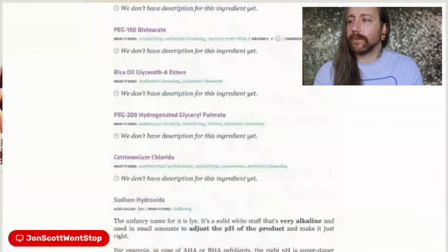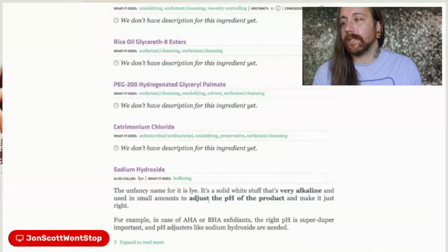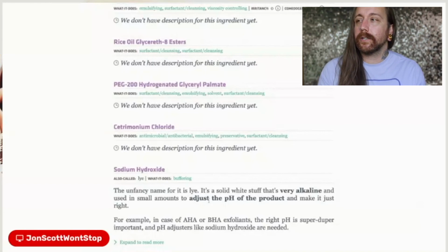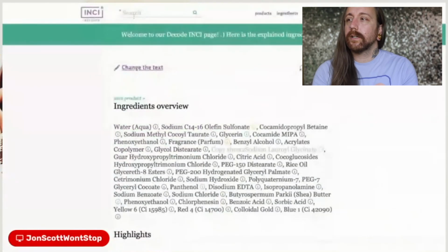So as you can see, going through the list, sodium hydroxide, a fancy name for it is lye. It's a solid white stuff that's very alkaline and is used in small amounts to adjust the pH level of a product, hence the buffering, and make it just right. I believe triethanolamine is another pH balancer. Let's find out, because that's triethanolamine.